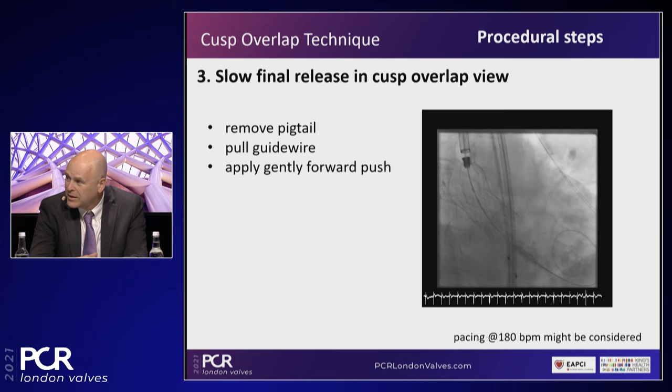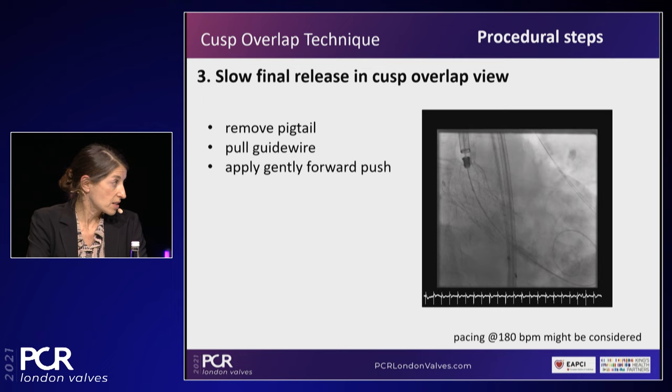So we don't do it in our center. We do the pacing, as I mentioned before, with around 100, 120 over most of the deployment. But in the final phase, we don't do this fast pacing. We just keep the 100 and 120. Yeah. But I know from many other centers that they increase their pace rate. And you can do that if you feel more happy with the fast or rapid pacing. But I personally don't think that you need it.